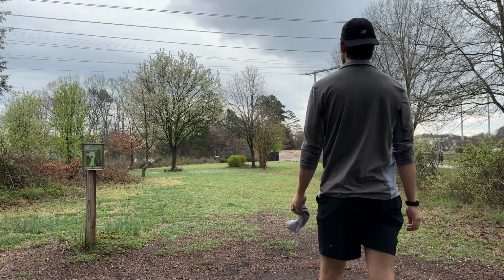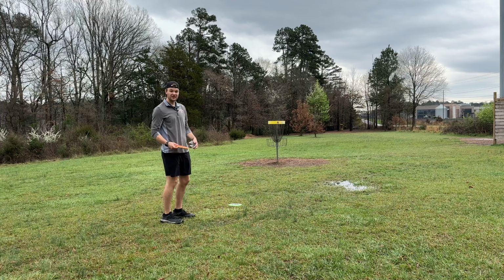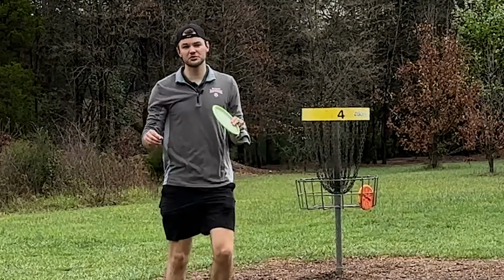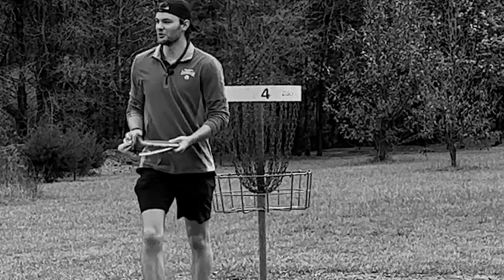There's a little dead straight shot, little slide on up there. Got a little birdie look now. Maybe it's just a backhand disc. Finally have a look at birdie. Let's knock it down. Yeah, here we go. Those first 2 holes were just kind of like getting warmed up, right? I hope you guys are still watching.